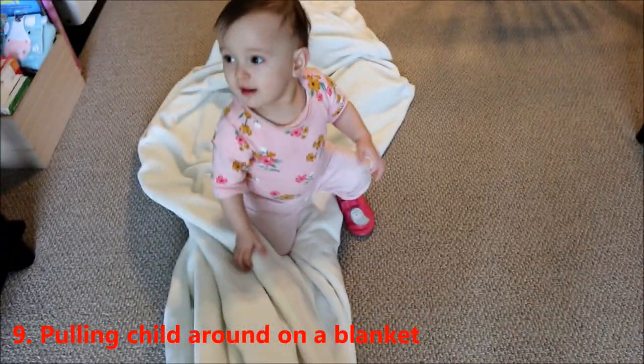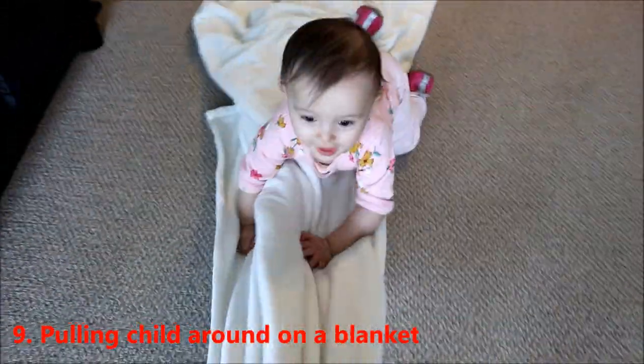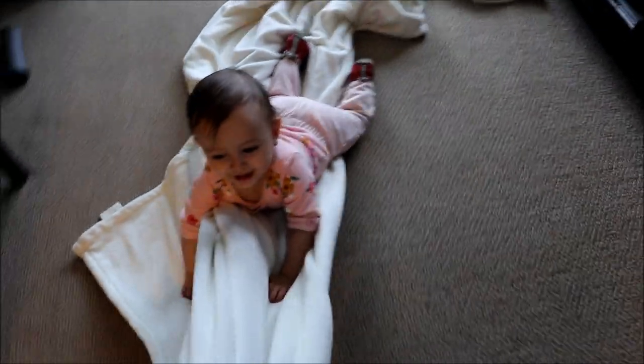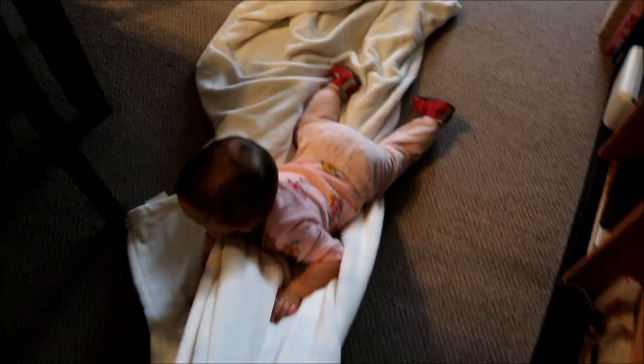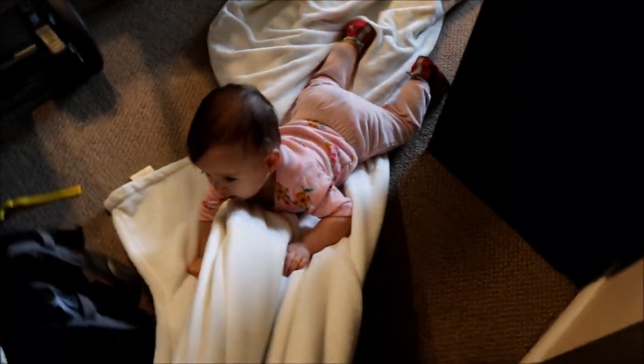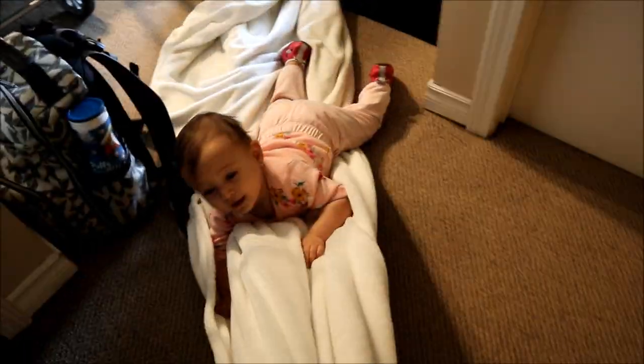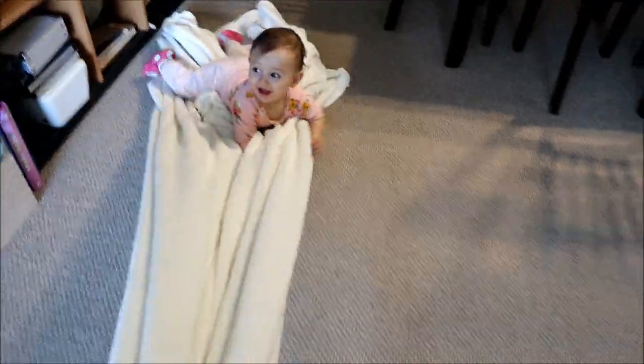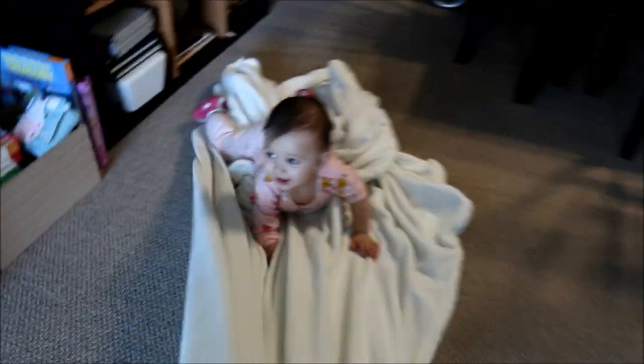Number nine is pulling your child around on a blanket. Wee! Pull the baby around. Zoom, zoom. Wee! Oh, where are we going? It's getting darker in here. Whoa! Should we turn? Okay, ready? Oh, yee! Oh, Mama's gonna pull you. Put your hand in. Yeah, like that, baby. Okay, ready? Wee!